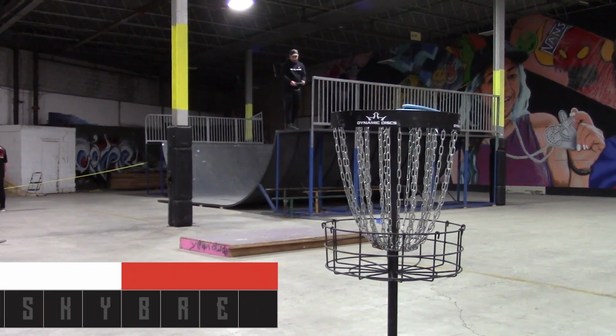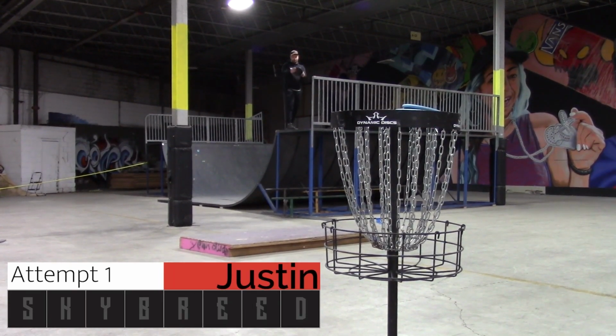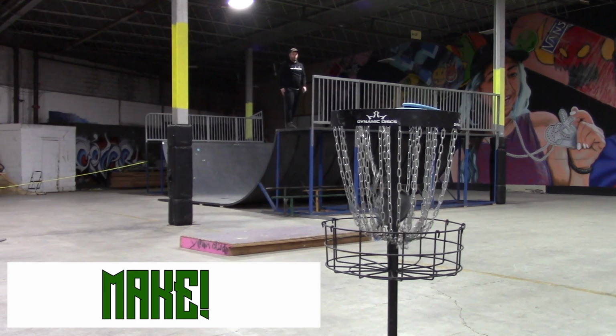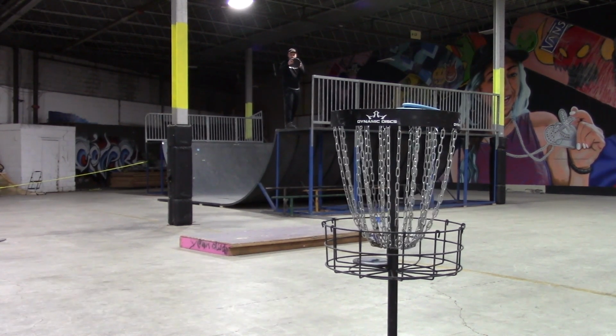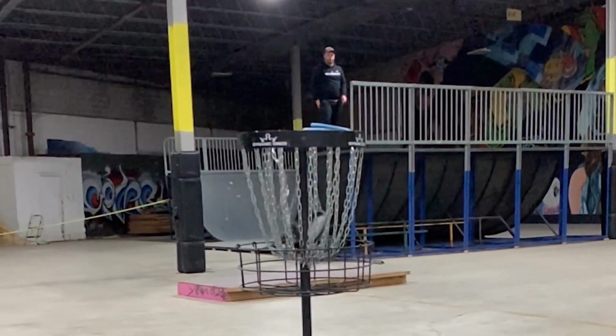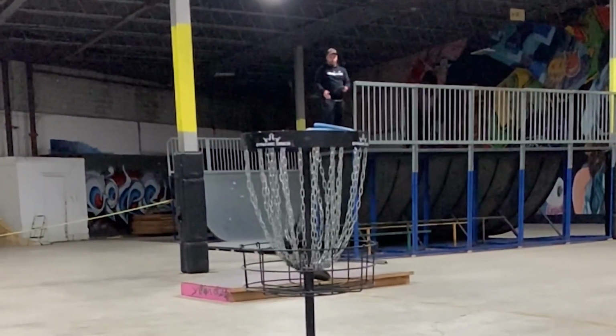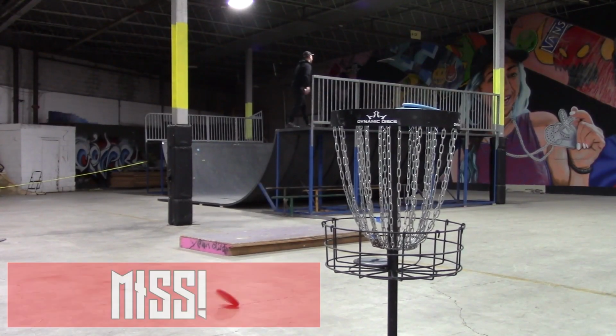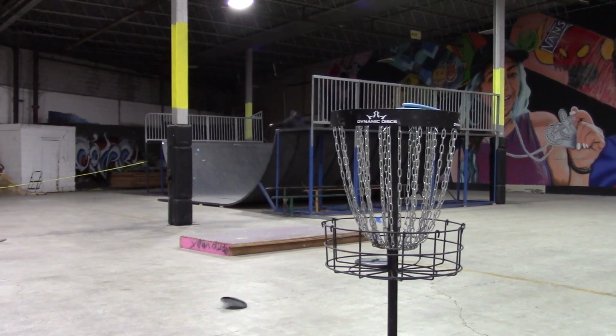Wow, and it looks like Justin is starting off at the top of the half pipe. He's got about a 40-footer here, pretty downhill. Let's see how he does. Oh, and he absolutely stripes it. Okay, that's in. Oh, okay, all right. So there's some room to make it.